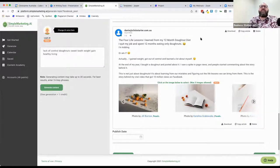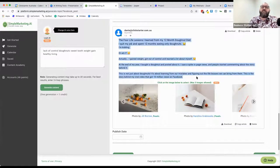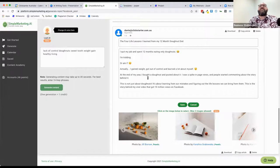Sounds funny, really weird. Actually, I gained weight, got out of control, and learned a lot about myself. So that could be an interesting article that's been taken. Like, that's actually not an article that anyone else has actually written. No one has written that article. This would be completely new content. So you're starting to see that you can choose what you want to do.